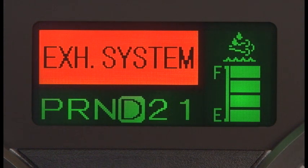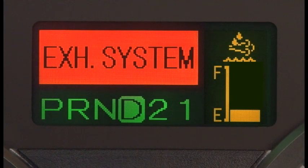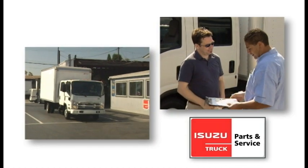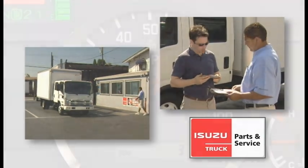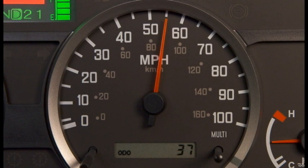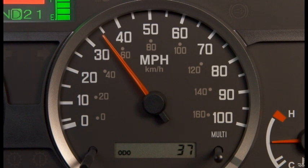This could be a malfunction, or the system has sensed low level of DEF or incorrect DEF quality. You'll need to have the system inspected and serviced at your authorized Isuzu dealer right away. When the exhaust system message appears, the SCR system will turn on other indicator lights and limit speed in progressive stages to encourage you to service the truck. For more information on this, see the DEF section of this video.